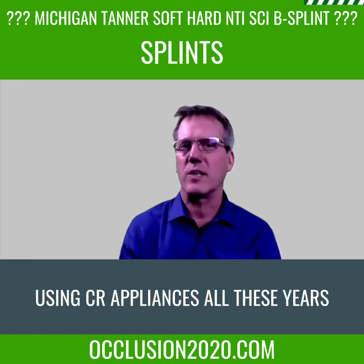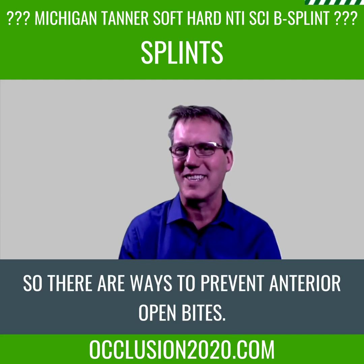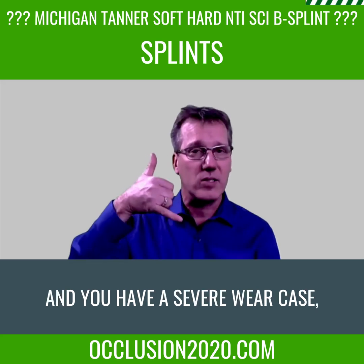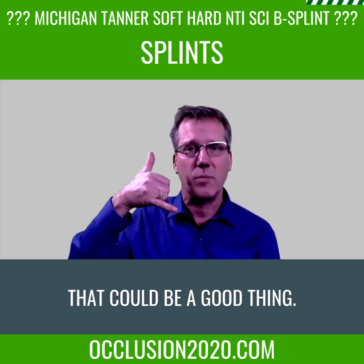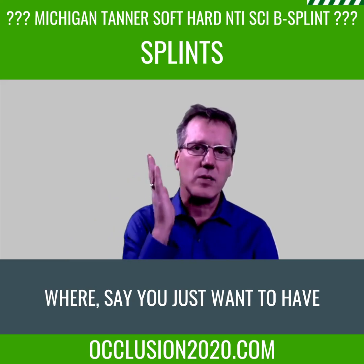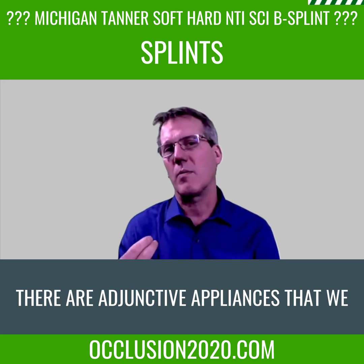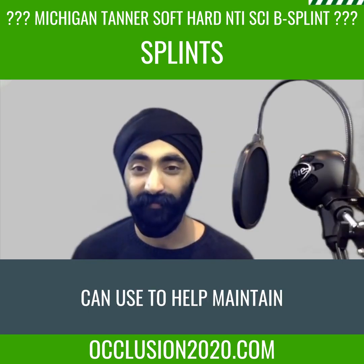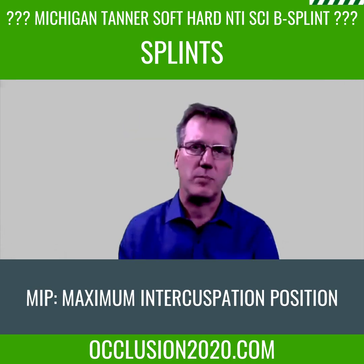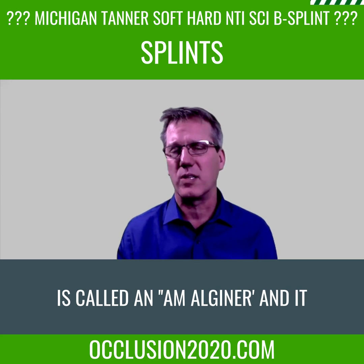So if our profession was using CR appliances all these years, where are all the anterior open bites? There are ways to prevent anterior open bites. If you want the condyle to seat and you have a severe wear case, that can be a good thing. But say you just want to protect the teeth, or just want palliative care of the muscles, there are adjunctive appliances that we can use to help maintain MIP, or maximum intercuspation position.